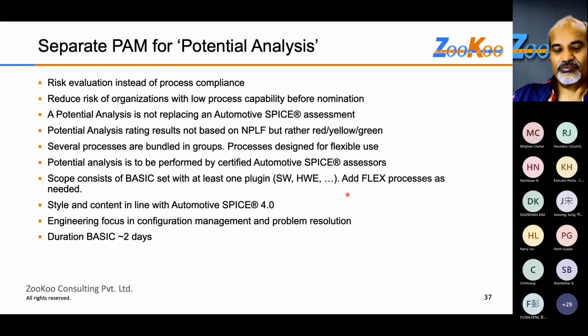Now OEM, tier 1, and tier 2 also request their suppliers to provide the assessment result. What result? If they have come across Automotive SPICE, maybe with other projects, you can show your capability. But by introducing this scheme, they can now conduct this assessment in maybe 1 or 2 days, check the relevant part, then go extensively against each BP/GP and rate NPLF. It is not replacing Automotive SPICE assessments. This is a separate thing.